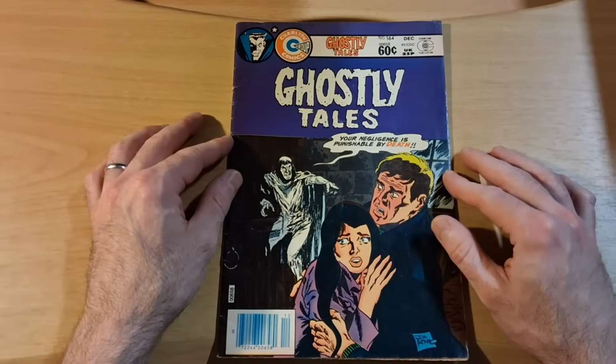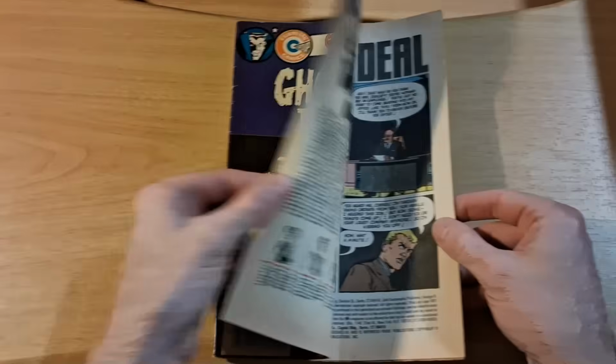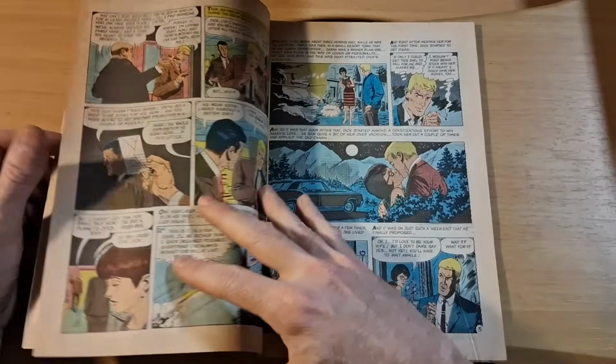Ghostly Tales issue 164. That's a later one. Yeah, this is definitely a series that I have read. I've read several of these. These were good old-fashioned campfire type ghost stories.